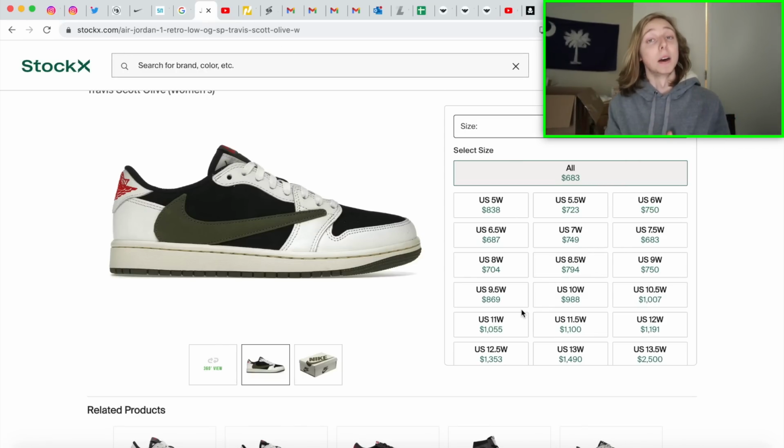Not that bad, but 150K pairs across all these sizes. Again, it looks like a good amount of stock, but if they spread it out, it's going to surprise people.